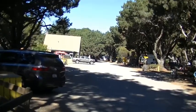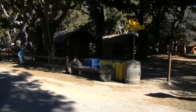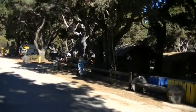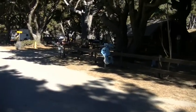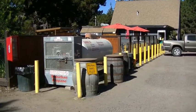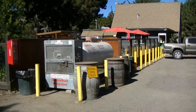There's the main street of the campground. Of course, we have trash cans. A little sign to remind you to slow down. They have a propane service. You can get propane tanks filled here.